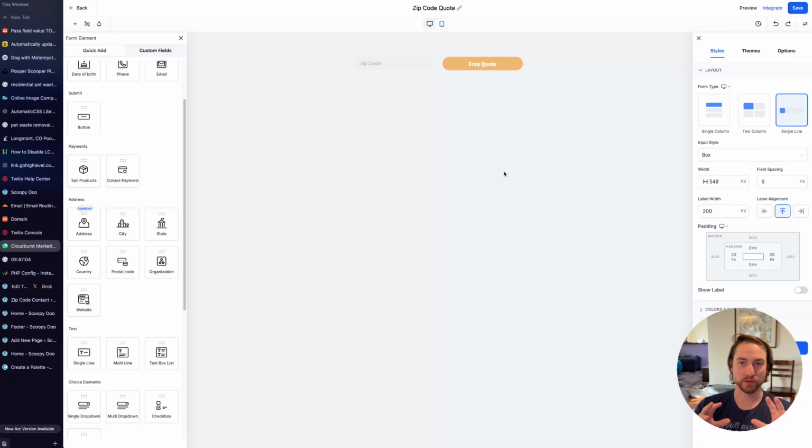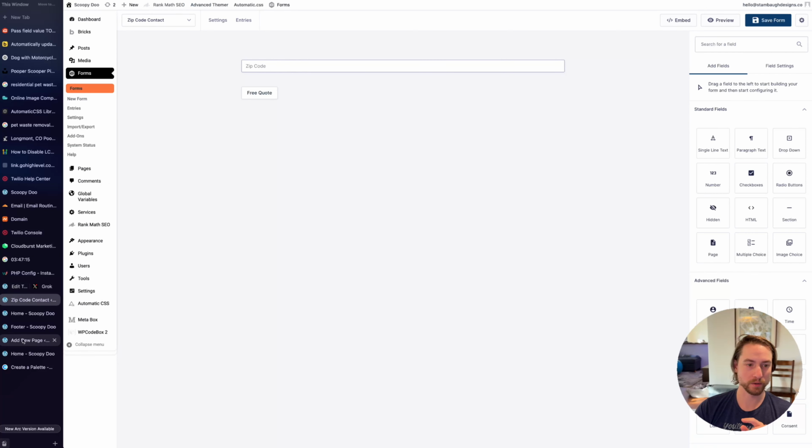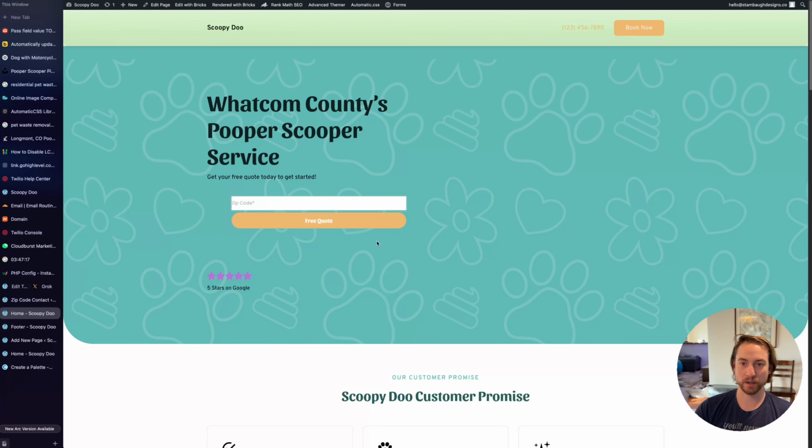And this is actually just until we can get the CRM up and running for actually scheduling people, because it does route planning and everything. So I'm just going to skip this part. I think this is okay for now, and I will come back to it at a later date. But for now, let's just try to pass this information once someone clicks free quote.